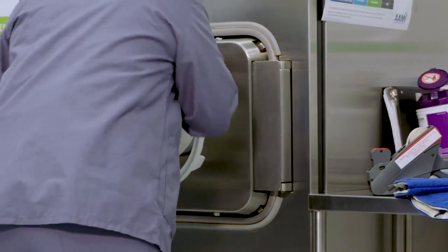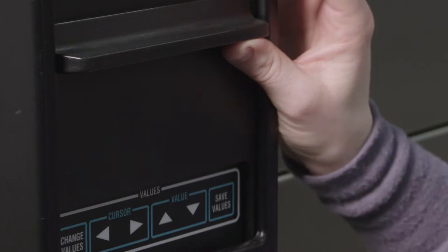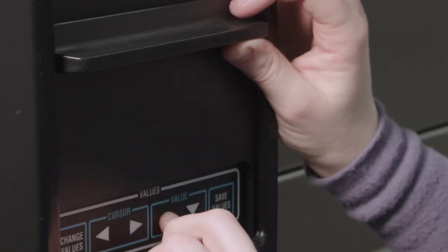Although these autoclaves perform the act of sterilizing, the SP Tech is responsible for all the steps in between to assure that they function the most effectively.